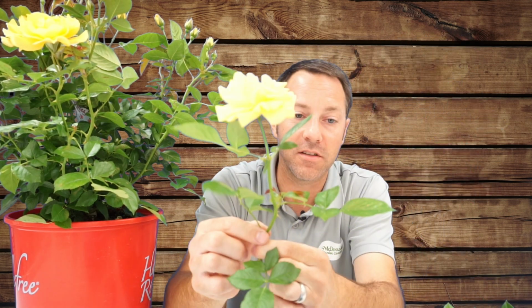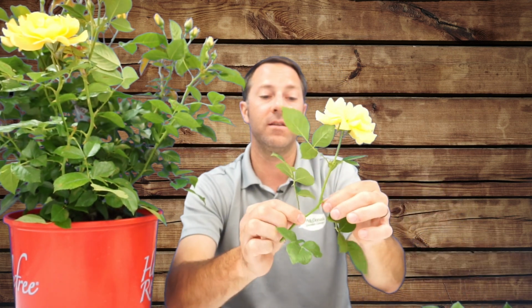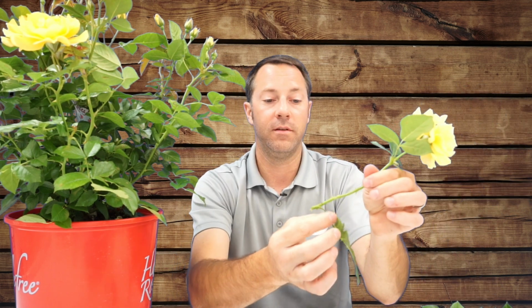Now, unfortunately, you can see that new growth in there. That's going to have to go. But if I want to take this and put it in a vase, I'm going to take these branches off anyways. So typically we're going to go through and do it like this and just pull these off.